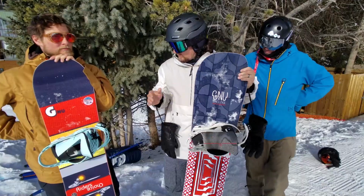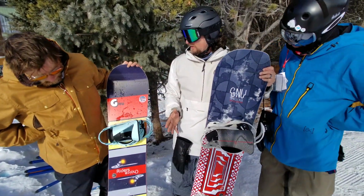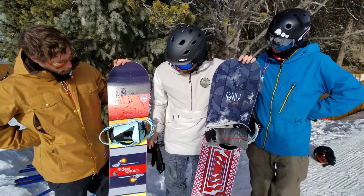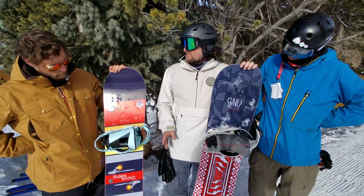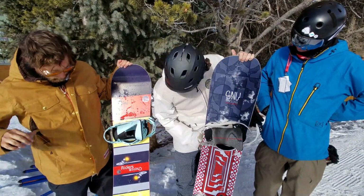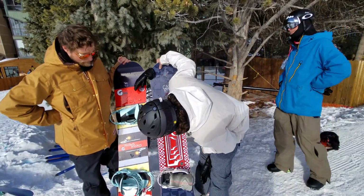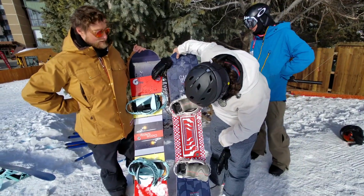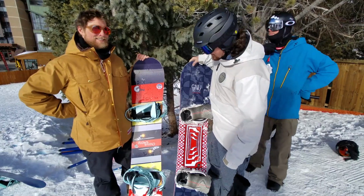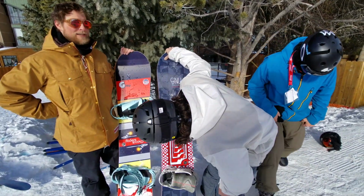This felt like, and we're holding up the Rider's Choice because both of these boards have a lot of overlap, I would say this Rider's Choice felt a little more turny, a little more quick. It seemed like it had a touch stronger edge hold. Is that right? To me, they both were on like level 9 edge hold. They're both not really that detuned, they're right out of the factory. So it's pretty hard to say which one is better. I think they both have such good edge hold.